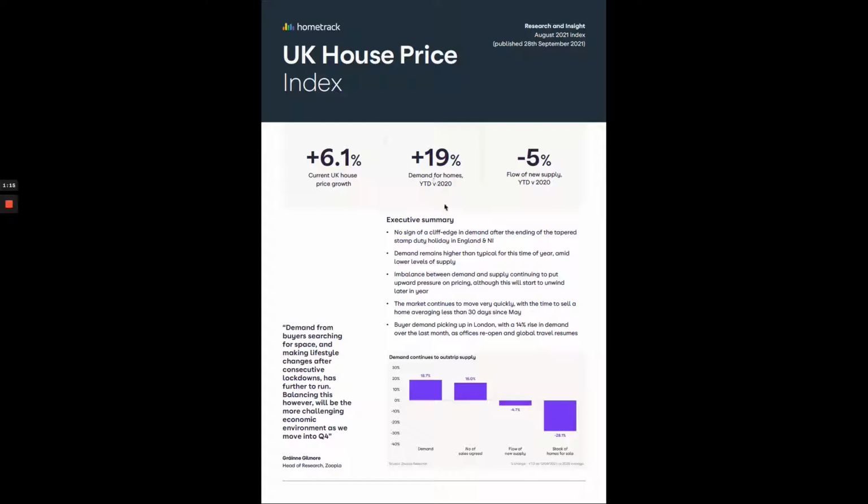Then we have the next figure here, which is the demand for properties. And this is the year-to-date figure versus 2020. So demand is up 19%. A slight slowdown when comparing it to the last report, which covered July 2021. That one had an increase of 21%. So demand has cooled ever so slightly.